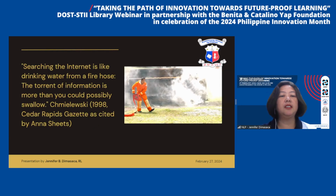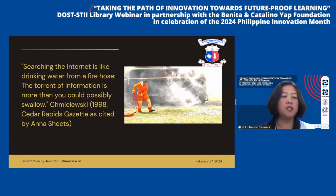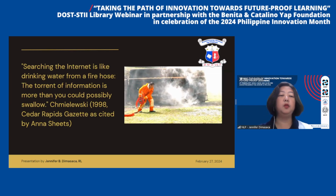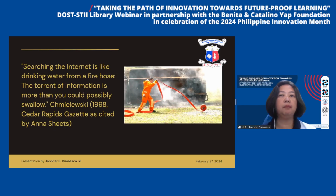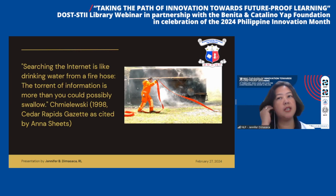So searching the internet is like drinking water from a fire hose. The torrent of information is more than you could possibly swallow. So ganun po kadami yung mga information that we have in the internet. Thus, the internet has revolutionized education by providing digital goldmines like ebooks, online journals, educational videos, interactive music. These resources complement traditional learning, promote personal development, and provide flexibility in learning style. So regardless of socioeconomic background, these affordable materials are accessible anytime, anywhere. Libraries can assist patrons in selecting suitable materials.